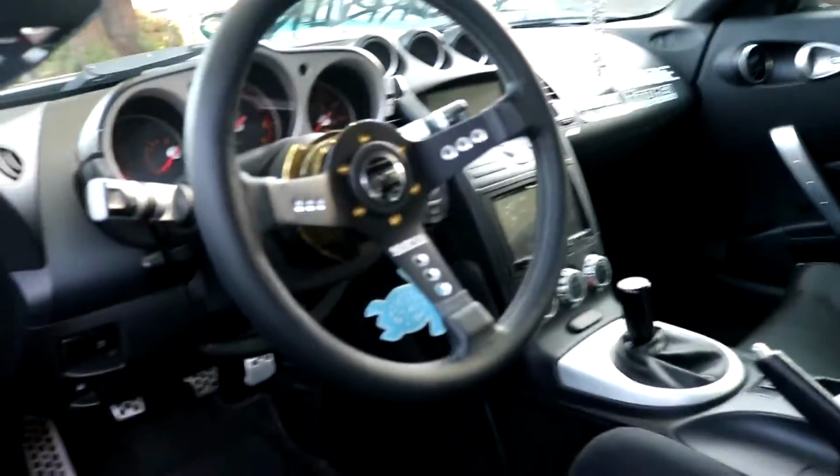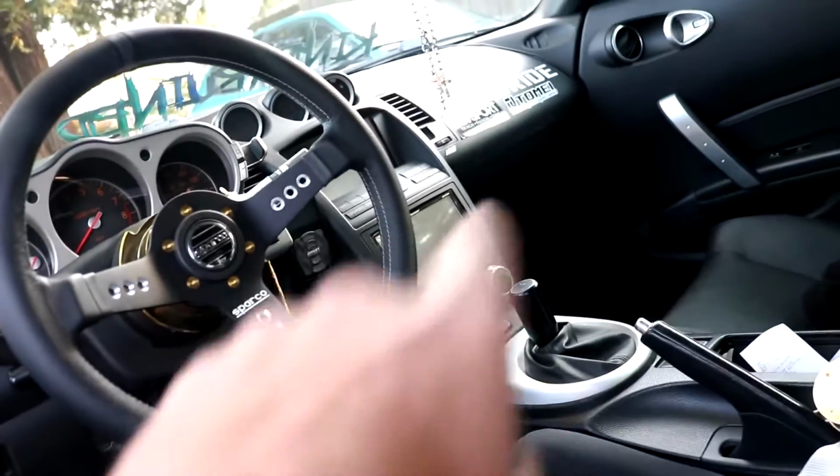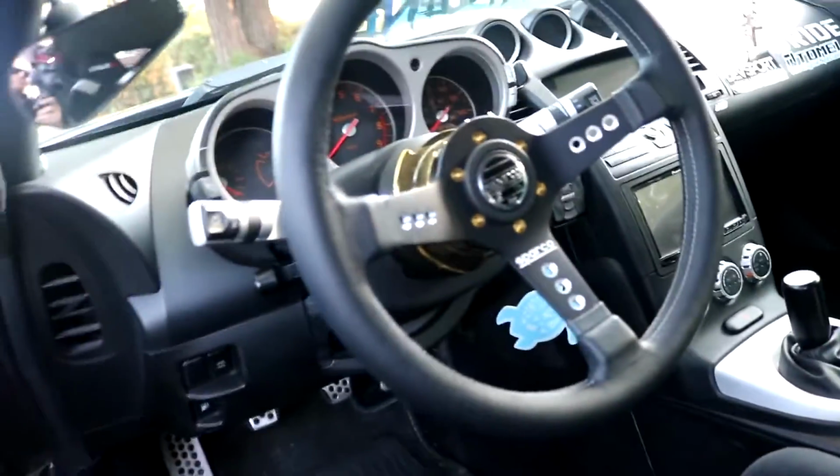So inside the car now, of course, you guys saw that we did the Sparco L777 steering wheel. I got my Pioneer head unit in there. We, of course, maintained our cruise control, so we still have our cruise control back there, which I've already put to great use when I drove down to Stance Nation.